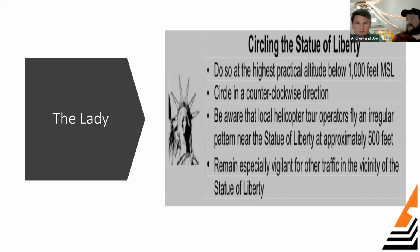Another big thing is helicopters. You really got to be careful about those helicopters. They're doing so many sightseeing tours, especially on a nice day. They're usually going to be around 500 feet, but it doesn't mean they can't go higher or lower. They're helicopters. They'll do what they want. So just be vigilant, be aware, make a call, circle counterclockwise, so keep it on your left.